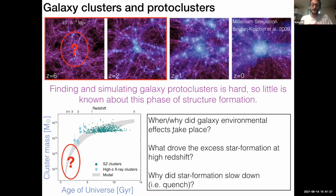And then we also know from looking at local clusters that the star formation rate has slowed down quite dramatically over cosmic history. And people like to call this quenching. So what were the processes that made galaxies quench? These are all things that we hope to get a better handle on by studying the population of galaxy clusters out here in the early universe.